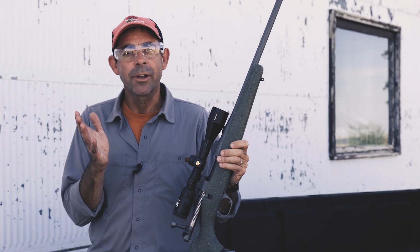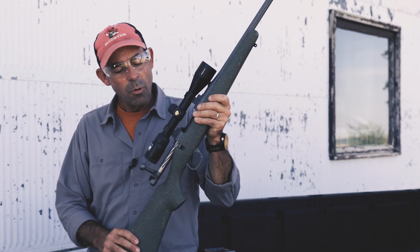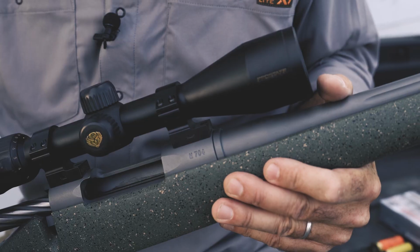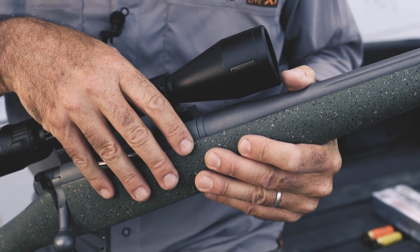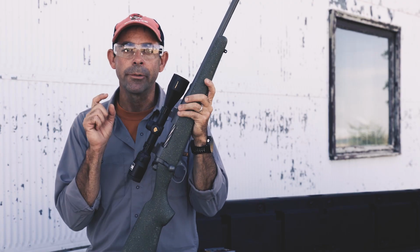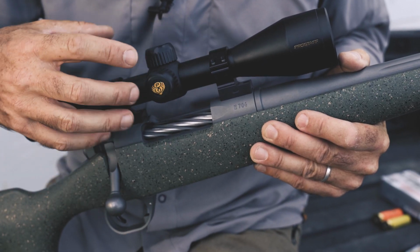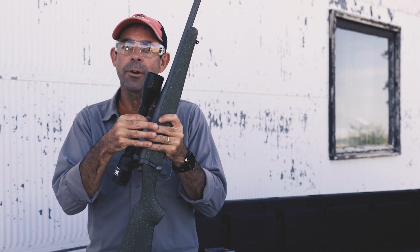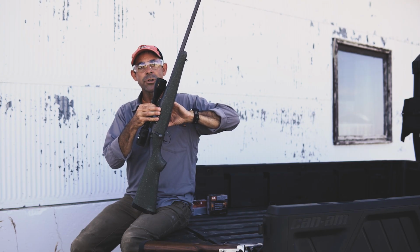So now that you know the parts of a gun, let's talk about how they work. When you cycle a cartridge, that means you put a cartridge into the chamber and close the action. It's ready to be fired. When you pull the trigger, it releases a firing pin that strikes the primer of the cartridge, creating a controlled explosion inside this chamber. When that happens, the only place that the projectile can go is out the barrel.